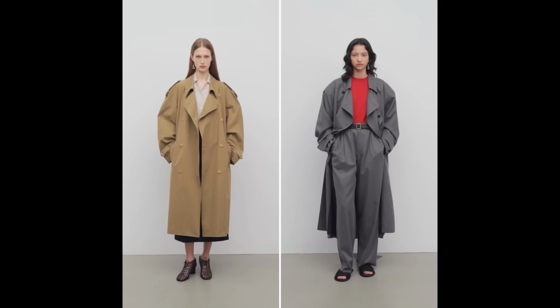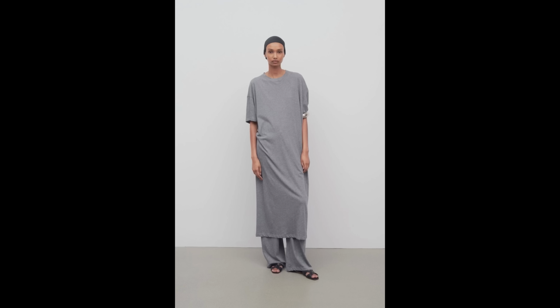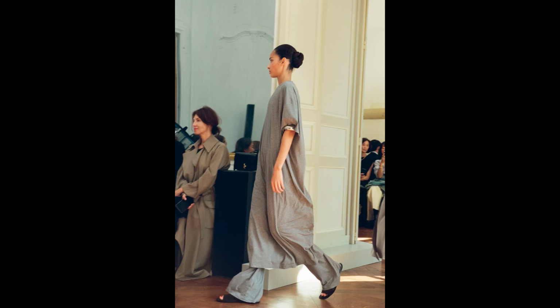And then there's some new trench coats, the Denver coat, the Eric coat in silk. But one of the looks that I'm really loving is this one, the Simo dress and the La Nuit pant. I just think this is very understated and elegant and pretty timeless.